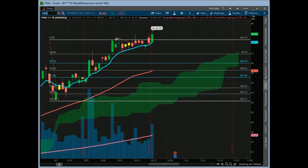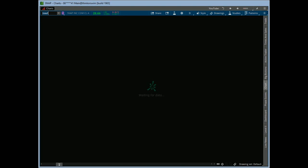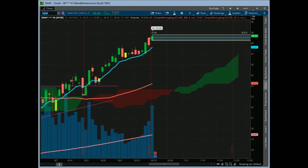Pins ended up hanging out there pretty well today. Decent candle, good volume, fresh all-time highs, and didn't quite close over the previous highs. I'd like to see it close over 46, but so far so good on that one. Let's see if it gets affected at all by Snap. Snap's got earnings coming up. Big volume on Snap today. Snap has earnings coming up tomorrow after hours, so that's definitely something to keep an eye on too.